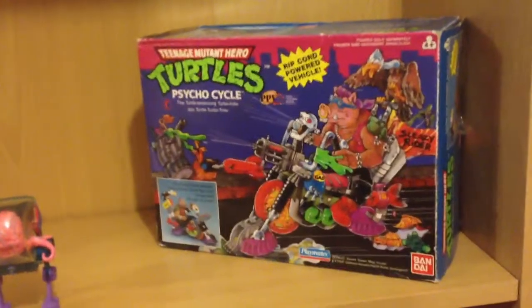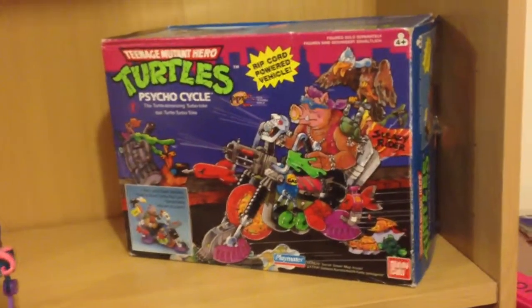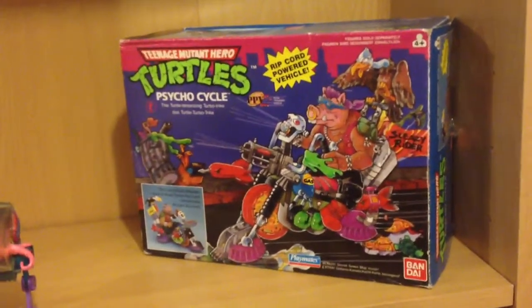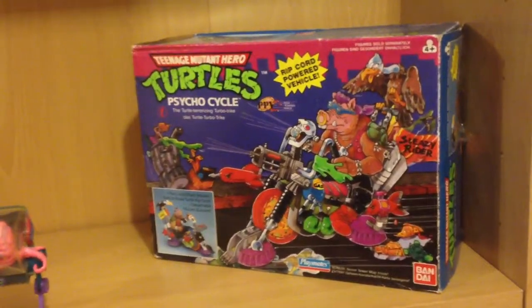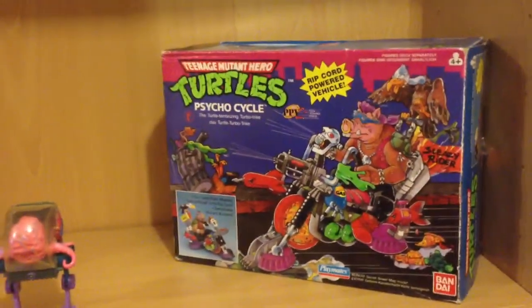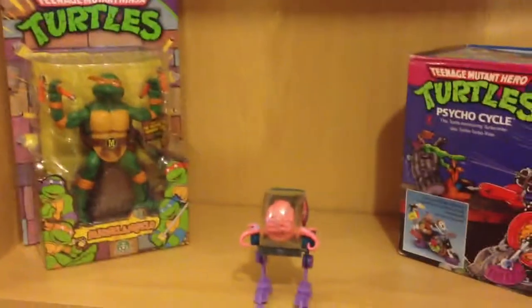Fun fact, in the UK, those are my knees by the way, the Teenage Mutant Ninja Turtles were actually called Hero Turtles because Ninja was deemed too violent for kids, so everything here was called Hero. Got Krang there from the vintage line, and then you've got the remake of the line. Then you've got some magazines down there. You've got some designer Evian water.